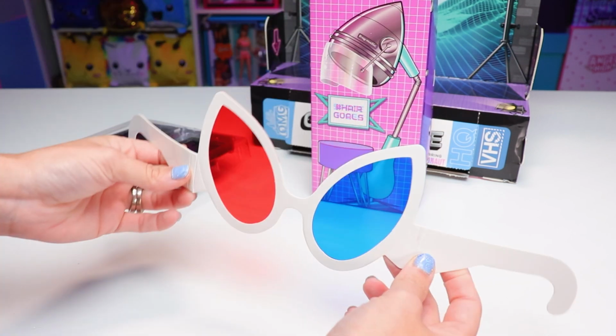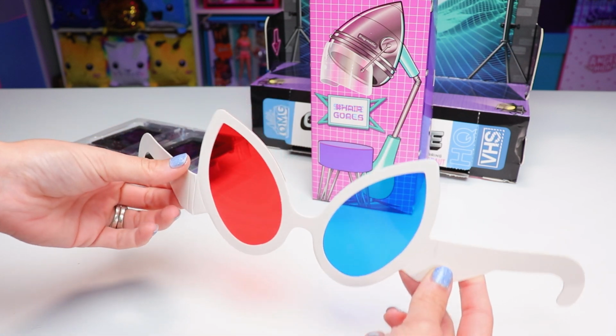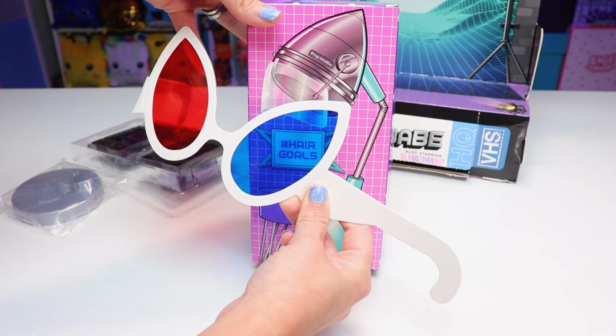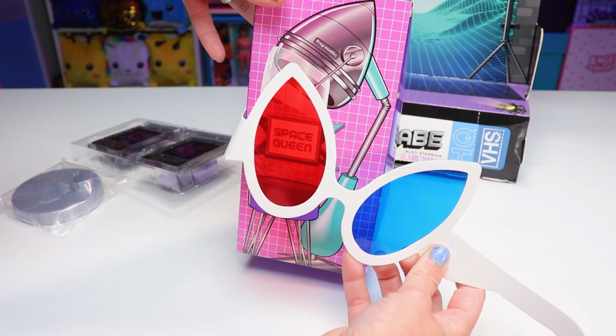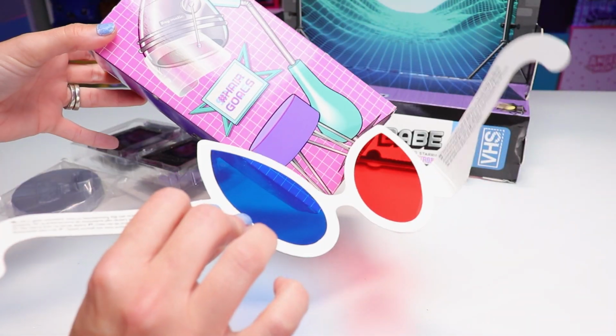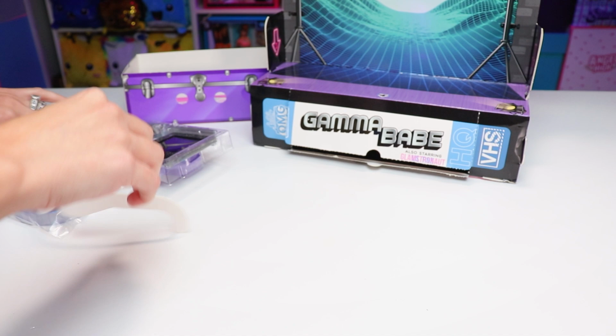Oh wow, they basically look like giant teardrops, one red and one blue. So on the poster, if we use the blue side, it says hashtag hair goals, and the red side reveals Space Queen, which once again kind of just confirms that MGA is saying that Gamma Babe is a girl.